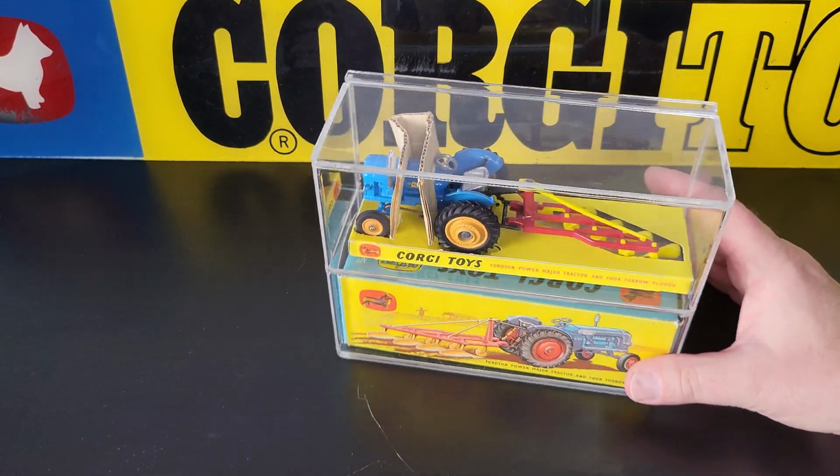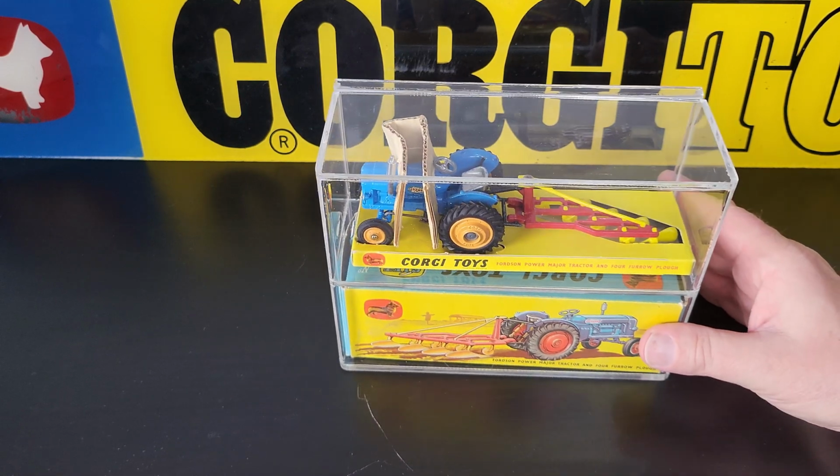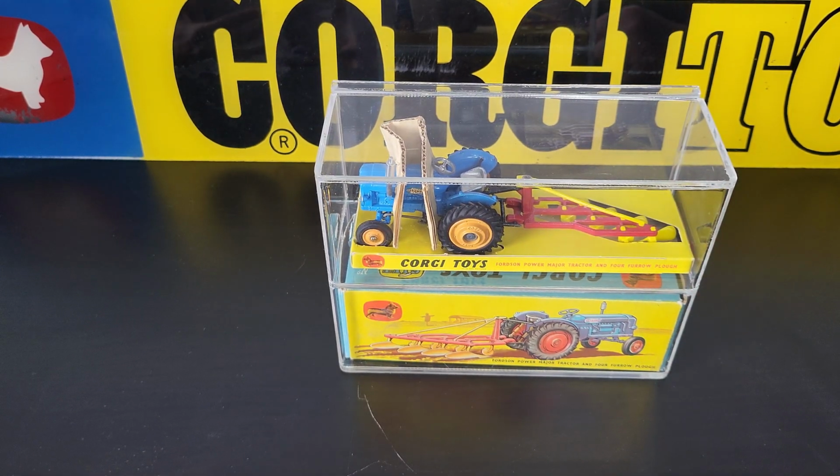I must admit, I'm very lucky. I know it's only a little bit of cardboard, but it's making it complete, isn't it? It is. It stops the model rattling around. I think I've got some instructions in that box as well. Okay. I might. I don't know if I've got another one.